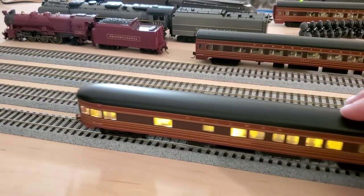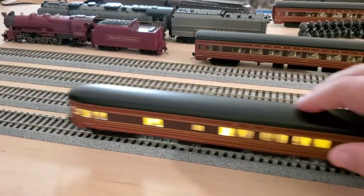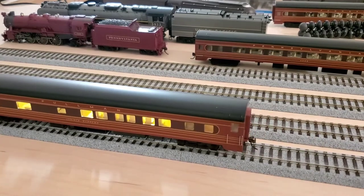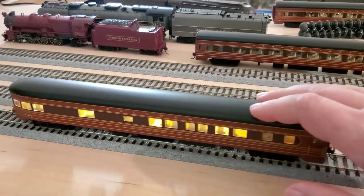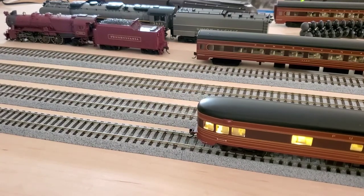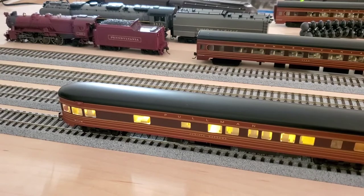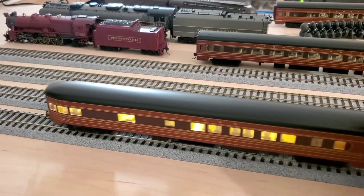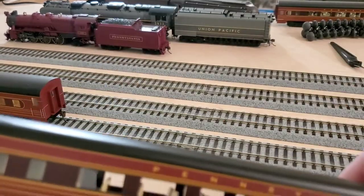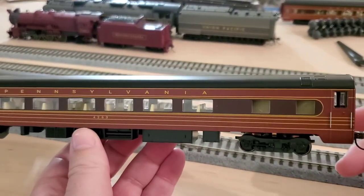So I went ahead and added the lubricant there and still getting that clicking sound. At higher speed, it's less noticeable, but moving along, you can definitely hear it. I don't know, maybe something that will kind of break in over time. Anyways, we'll move on to the other cars here. So next we're taking a look at, I believe this is one of the coaches.